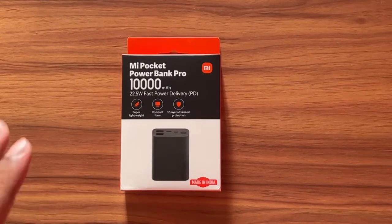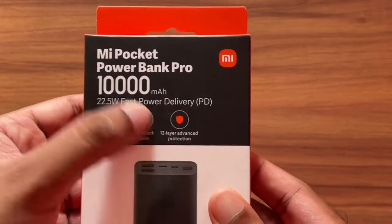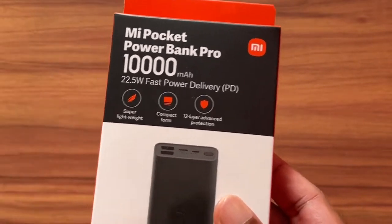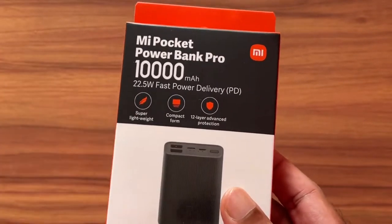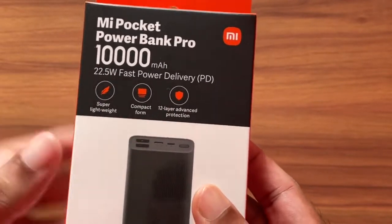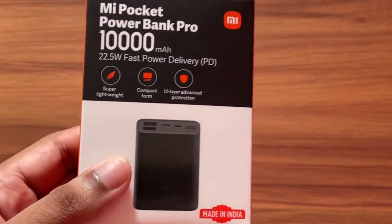In this video, I'm going to review one of the best power banks in the world. That is the Mi Pocket Power Bank Pro. The battery capacity is 10,000 mAh. And the main feature of this particular power bank is that it has 22.5 watt fast power delivery actually. So you can charge your mobile appliances very quickly, which I can say.